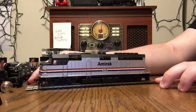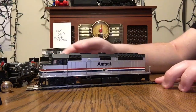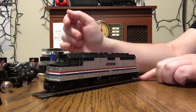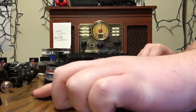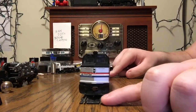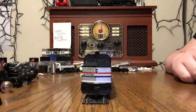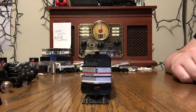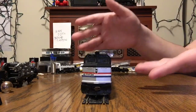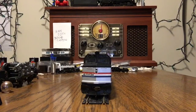Well, I'm not saying it's terrible, like you should stay away from it. I'm just saying the drive system isn't as good, but everything else about this is beautiful. Look at that figure. This is, let me focus it. This is an F40, okay? This is an F40. I know that Rapido put out theirs, and that's much more detailed than this.